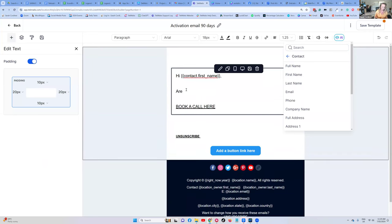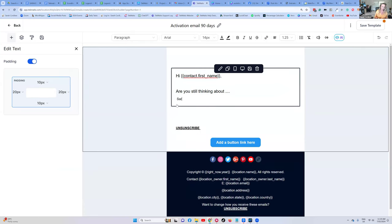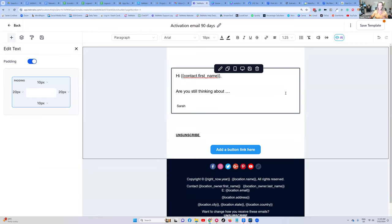And then your 9-word email. Are you still thinking about, and then whatever your thing is, creating an online course, running Facebook ads, losing weight, becoming a better leader, whatever it is that you do. And then you're just going to put Sarah, your name from you. Okay. Don't overcomplicate this email. The magic of this email is in its simplicity.